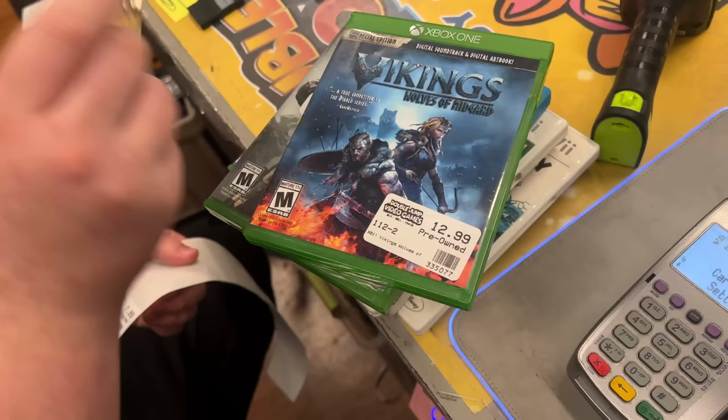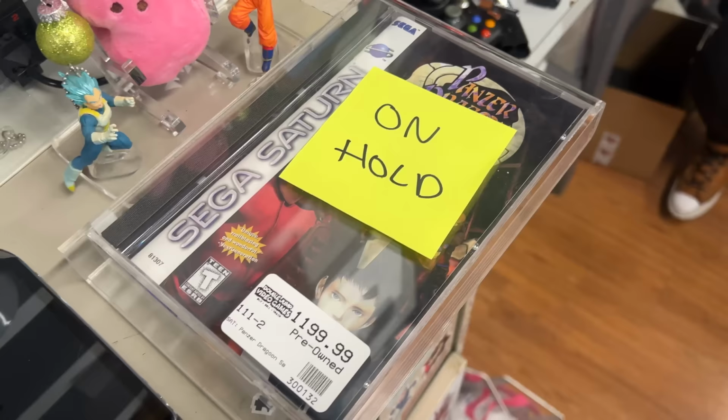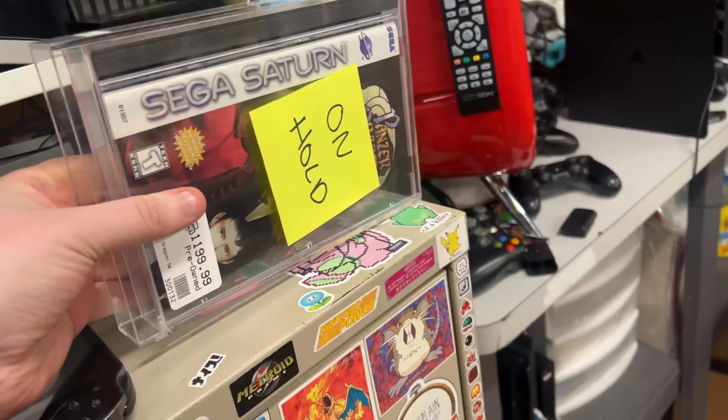Oh my God. Oh yeah. Oh. We have this beautiful copy of Panzer Dragon Saga here that's on hold for someone. The person that put this on hold did that big collection trading, and they want this one. Never played the Panzer Dragon Saga as a kid. No. You ride dragons. Yeah, I figured. That's why it's called Dragon Saga.